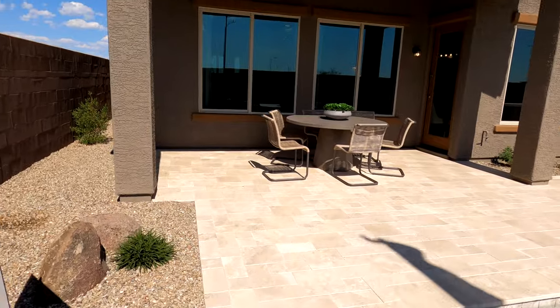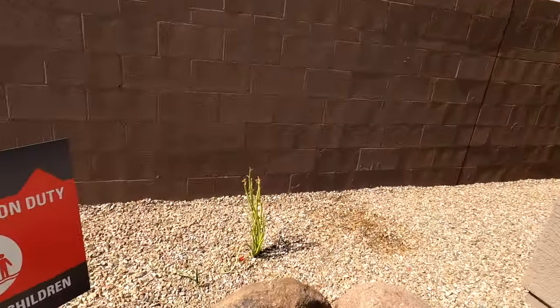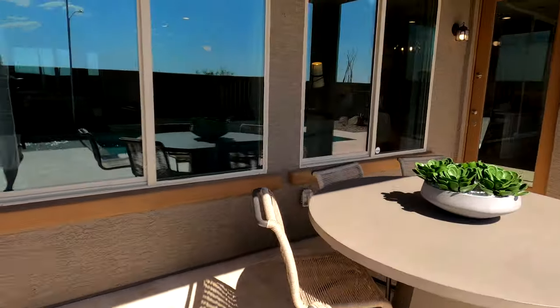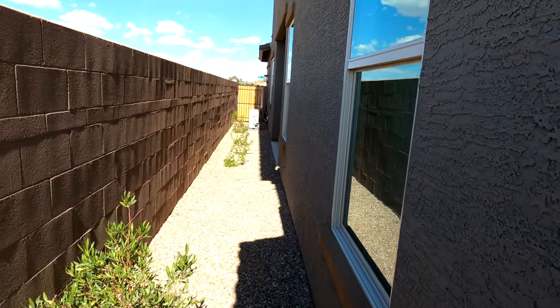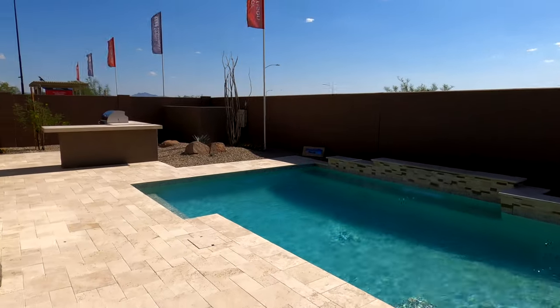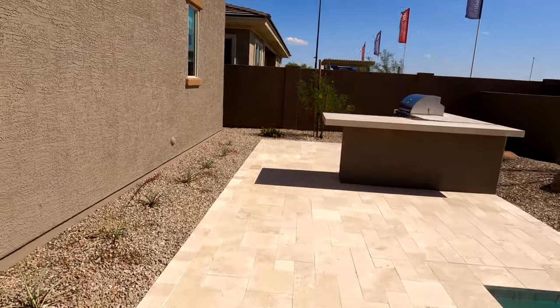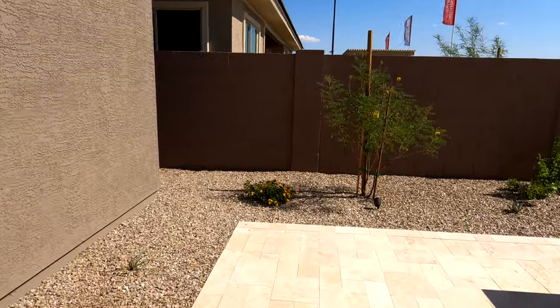Definitely, man, definitely check out Taylor Morrison's home fields. If you're looking for the right builder, you might want to consider getting your house built in Arizona. This looks like they do everything right from my point of view as I'm looking around here.